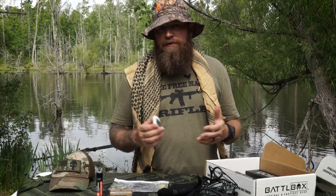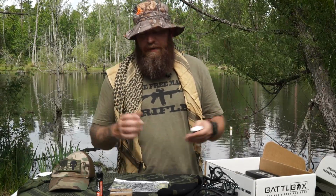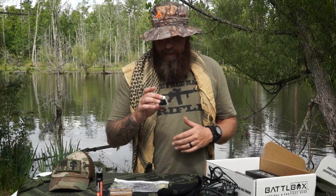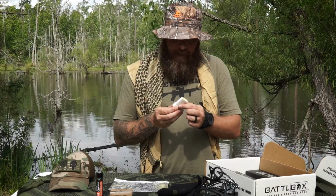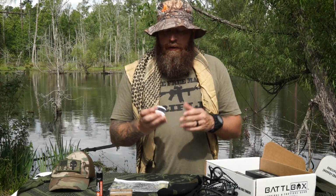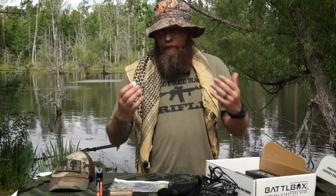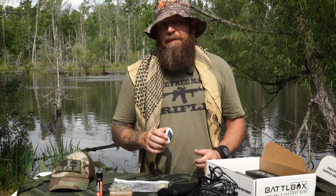But you can also use it for the summertime or any time that you need to protect your skin in virtually any situation. It has a very, very good smell to it. I can't really place it, but it doesn't smell bad at all. It applies very easily, and it really does a good job of moisturizing and protecting your face from the sun, the wind, and any other elements that you might be in.